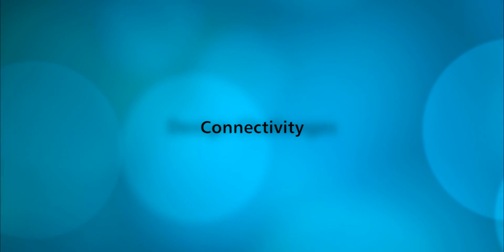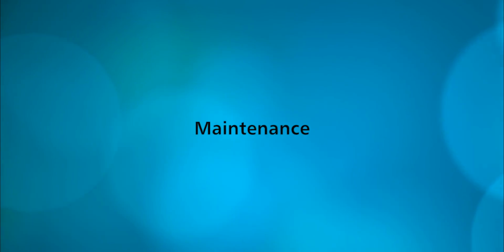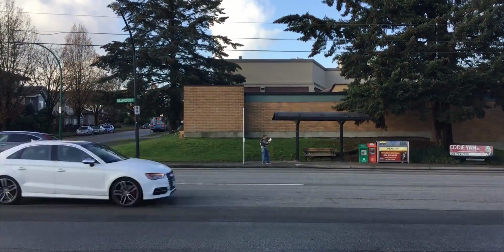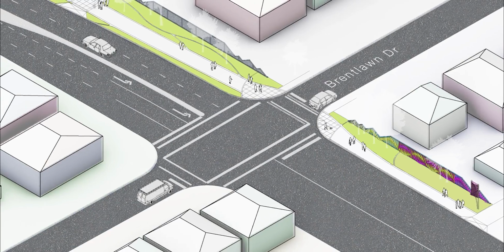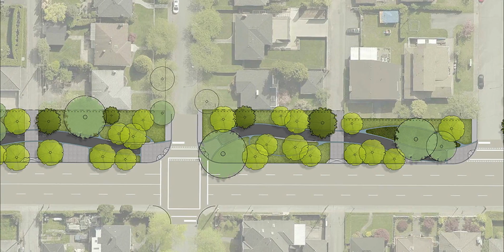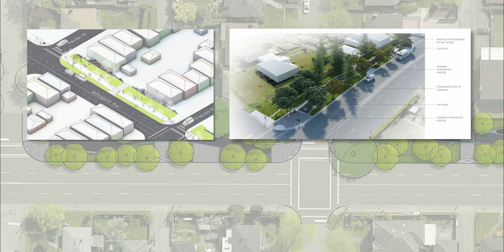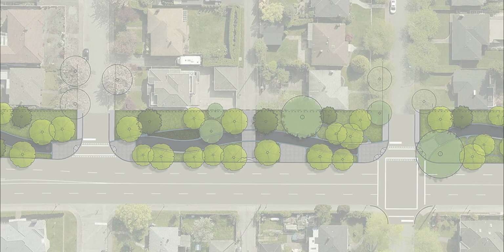Of course, every park design comes with its own challenges, issues, and opportunities, and this project is no exception. Some of these challenges include the length of the park, the busy traffic on Willingdon, the private property boundaries, the number of cross streets, as well as the mature trees and invasive plants. The landscape design team developed a set of organizing principles that included a block-by-block sequencing. By looking at these individual blocks, as well as the overall linear park, a comprehensive design plan was developed.